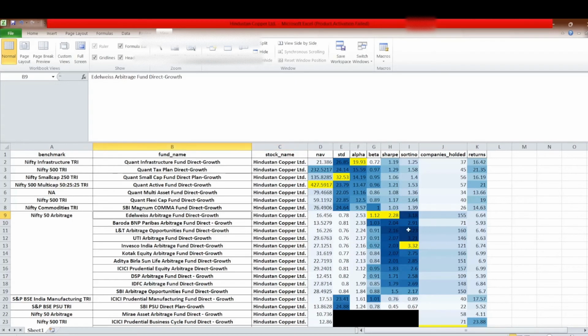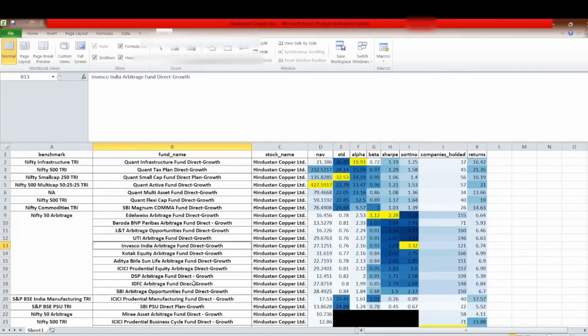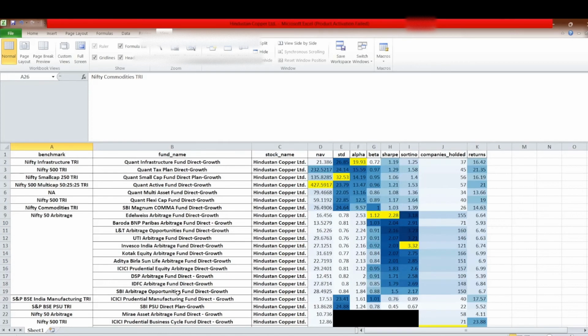Edelweiss Arbitrage Fund, and the highest Sortino ratio among all the 30 funds is for the Invesco India Arbitrage Fund. From the list of funds, we can see that most of them are arbitrage commodities. Once again, arbitrage commodities. So it's more like into the securities and debt.